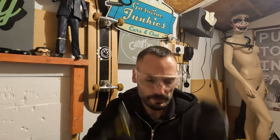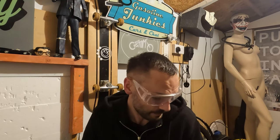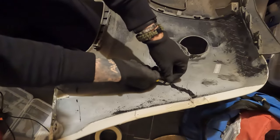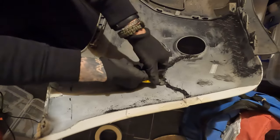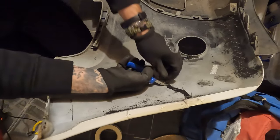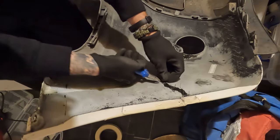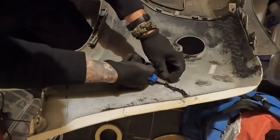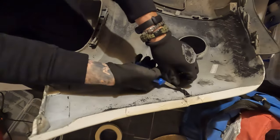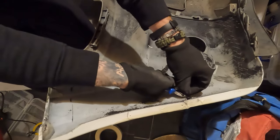Got my goggles on because I don't want one of these staples flying off and stabbing me in the eye. I got my little snips that come with the kit. Probably not going to be able to cut a bit of metal, but we'll see. Yeah, as I thought. We got these ones that I bought from the car boot. Yeah, that's more like it. No one's ever gonna see it, so let's not worry about that too much.